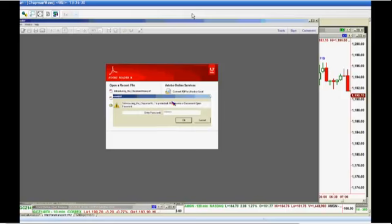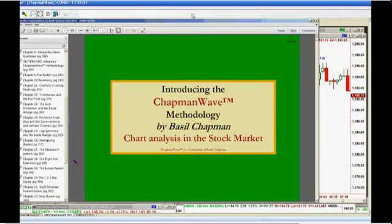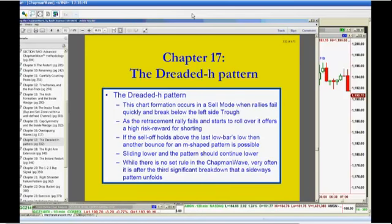Here we go. And it comes up and it says, introducing the Chapman wave methodology. I'm looking for the H pattern. This is chapter 17, and we're going to go right to chapter 17, and I'll show you what I'm looking for. This is the pattern. And this is from my CD book, Introducing the Chapman Wave Methodology, only available at TFNN.